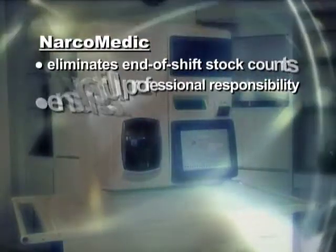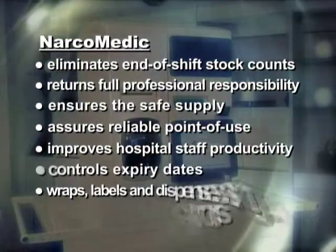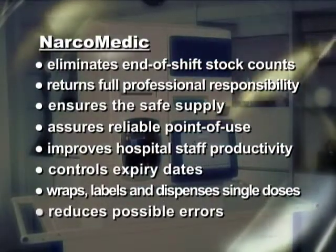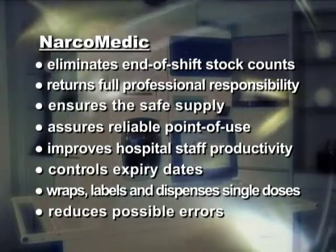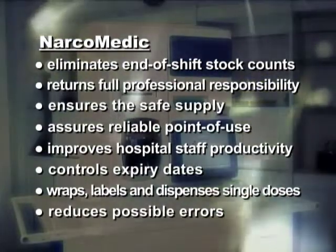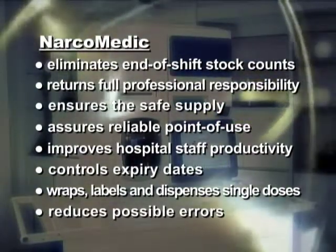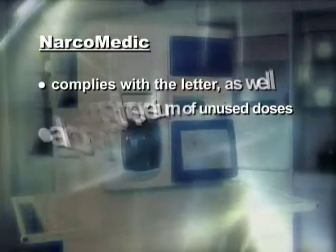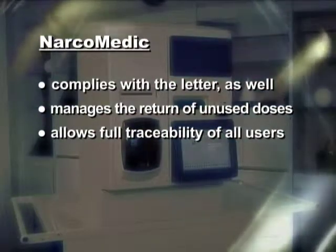The advantages of NarcoMedic: eliminates end-of-shift stock counts, returns full professional responsibility for narcotic usage to the hospital pharmacist, ensures the safe supply and error-free administration of controlled substances, assures reliable point-of-use availability in each care unit, improves hospital staff productivity, controls expiry dates and batch codes, wraps, labels, and dispenses single doses for each individual patient, reduces possible errors by identifying the correct dose for each patient, using the barcode, right up to the patient's bedside, complies with the letter as well as the spirit of the law, manages the return of unused doses, allows full traceability of all users, and prevents diversion.